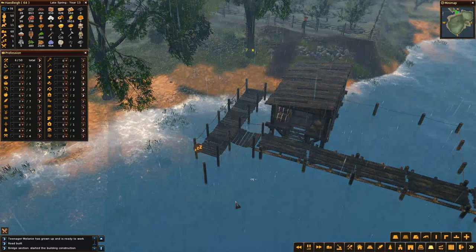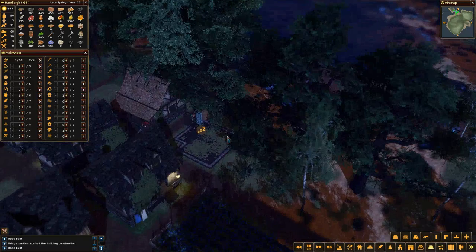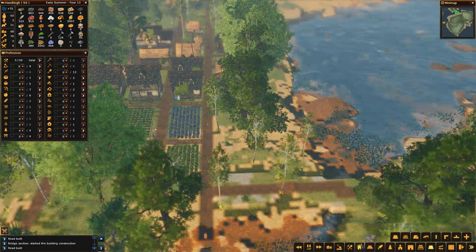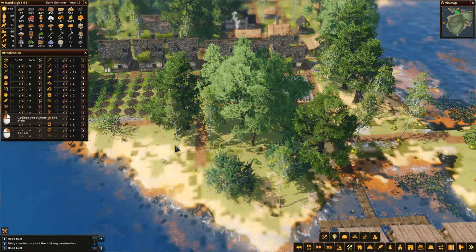We'll build that and then see how things work out. How are we doing on the scroll? Oh, we need 9. Well, there we go. We still need 50 more trees, 50 more logs. I think we've got enough firewood here. Early summer. Yeah, we're okay. There isn't a whole lot there to clear right now. I think we just cleared that stuff out and it's regrowing.